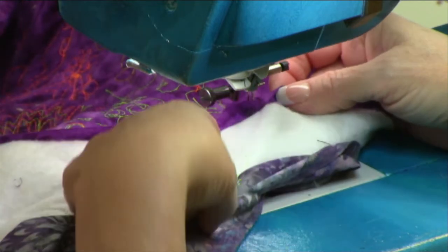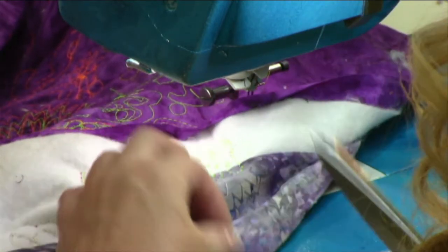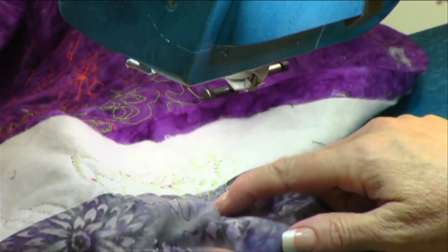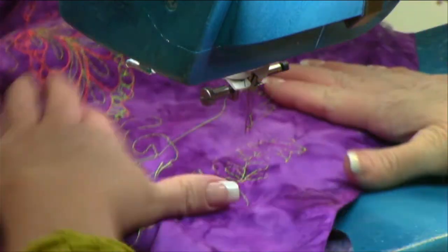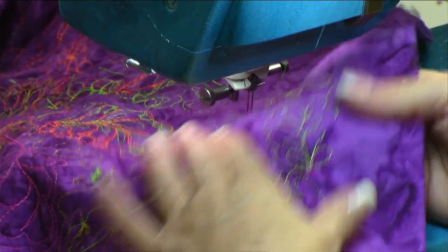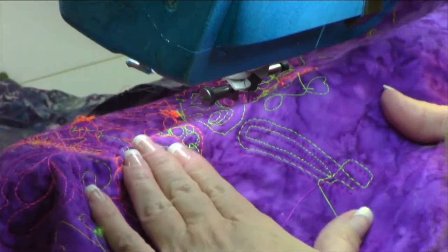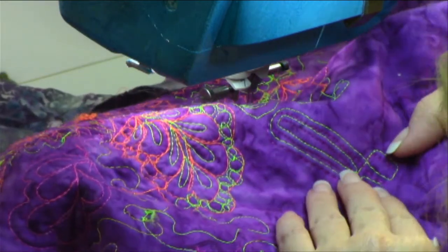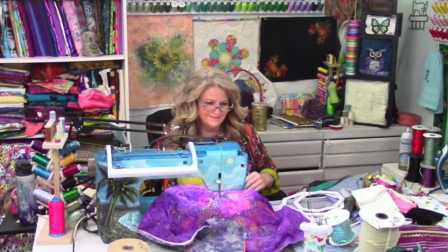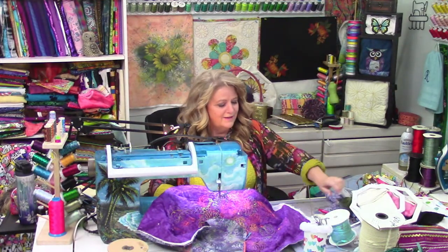This is why I almost broke a needle, because I sewed through folded up fabric. Bummer. Oh well. See what it looks like when you use a double needle? I like it. You like it? It's neat. Isn't that neat? Just make sure that back fabric's not there at all.